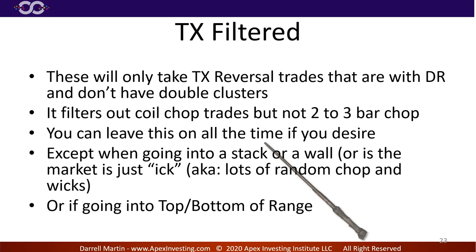These will only take TX reversal trades that are in line with DR, don't have double clusters, and it filters out coil chop. Obviously, it's not going to filter out 2 to 3 bar chop, but it filters out coil chop. You can leave this on all the time. So you can have long and short always enabled on this, except when you're going into a stack or a wall where the markets are icky, like walking out a random chop and wicks, or if you're going into the top or bottom of a range.